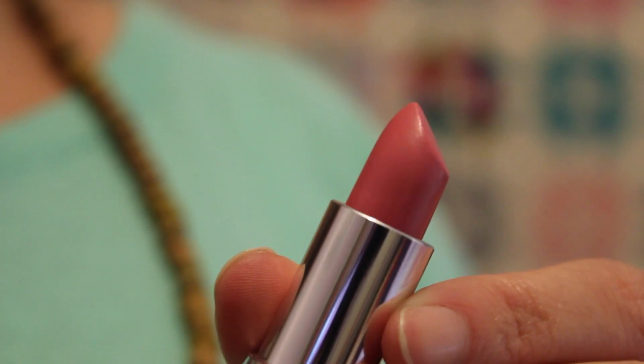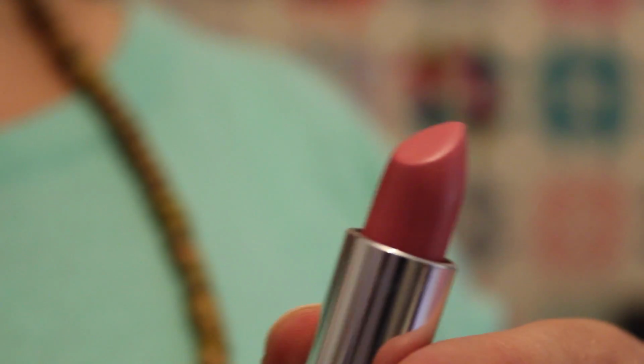I have it on at the moment and I really quite like how it's sort of like a shade lighter than my normal lip colour, so it's just a little bit more subtle, not as intense as some of the other lip colours that I have. I really like the consistency of these lipsticks and the colours are just really nice to play around with. The other reason why I got this one is because I don't really have this type of shade in my lipstick collection, and I like to have variety in my makeup collection.